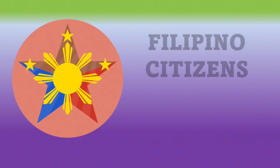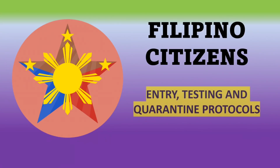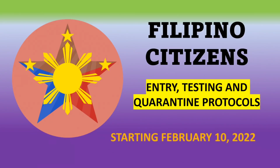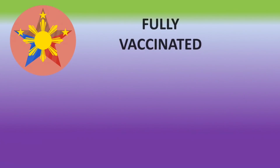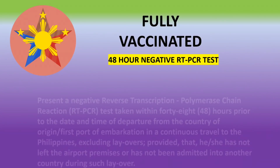For all Filipino citizens entering on February 10, here are the latest entry, testing, and quarantine protocols, and this is based on the latest IATF resolution number 160A, and I'm going to explain in detail all the requirements. There are 2 categories: vaccinated Filipino citizens. You must have a 48-hour negative RT-PCR test.